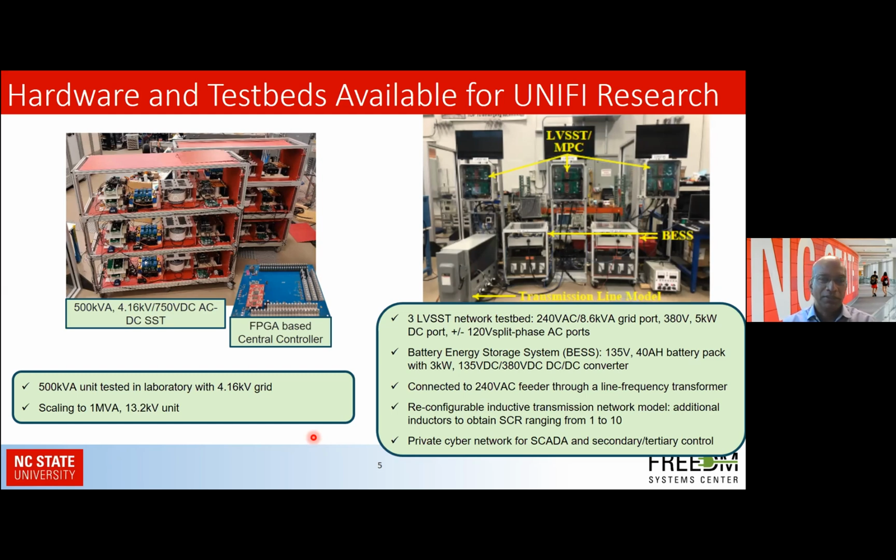for UNIFI researchers. One of our current projects is the development of a 1 MVA solid state transformer-based electric vehicle fast charging station. On the left, a 500 kVA unit at 4.16 kV has been built in the lab and then integrated. This is a grid-tied converter, and it is being designed as a grid-forming converter. Some add-ons need to be included in this, but this is one of the hardware units that we plan to utilize for testing some of the controllers.